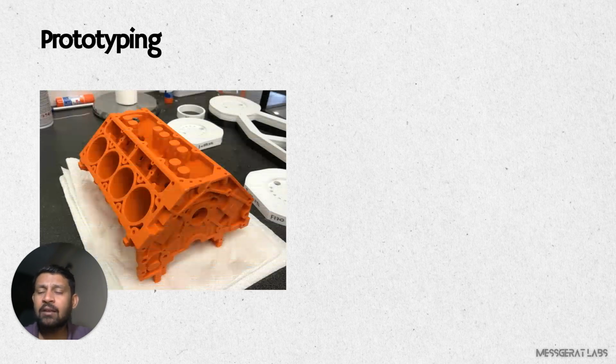So prototyping, basically what happens is that what you see on your screen is the 3D printed model of a V8 engine. Now this is a scaled down model of a V8 engine produced through fused deposition modeling, because it is a very cost effective method of 3D printing. The idea in this case is just to evaluate how the design looks, so the designer can have a physical feedback.